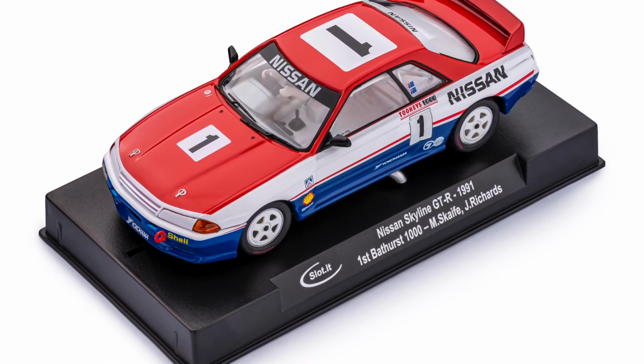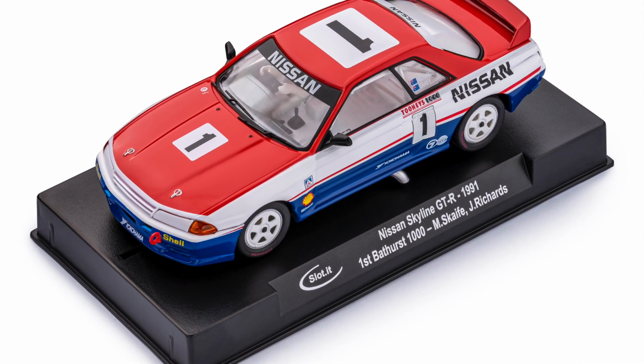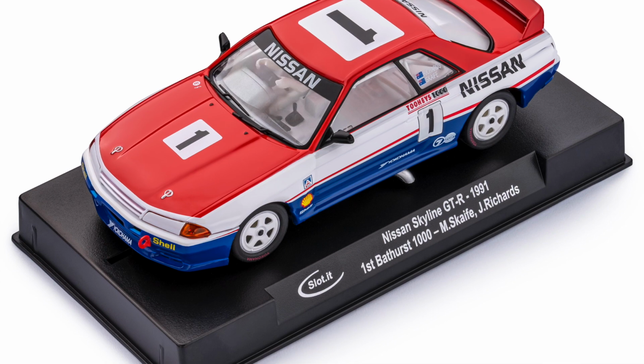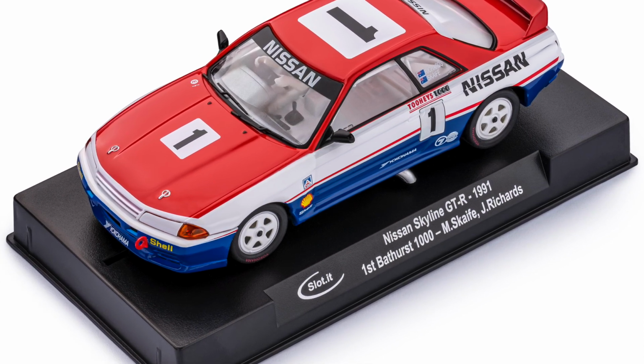Now, to say this car is a seminal car in racing history is an understatement. This car quite literally changed racing forever. This car was completely dominant when it got introduced, and it wiped the field.